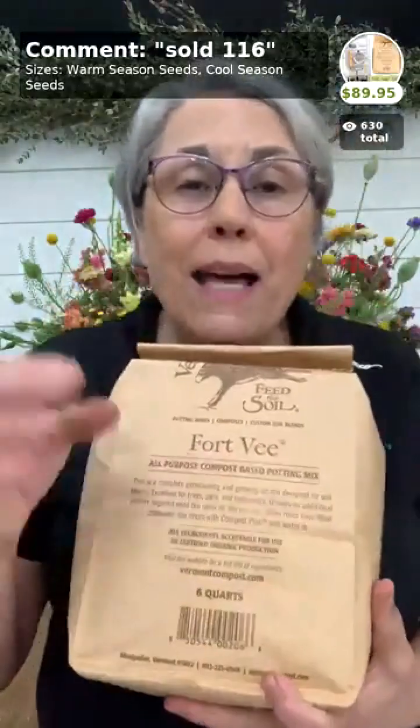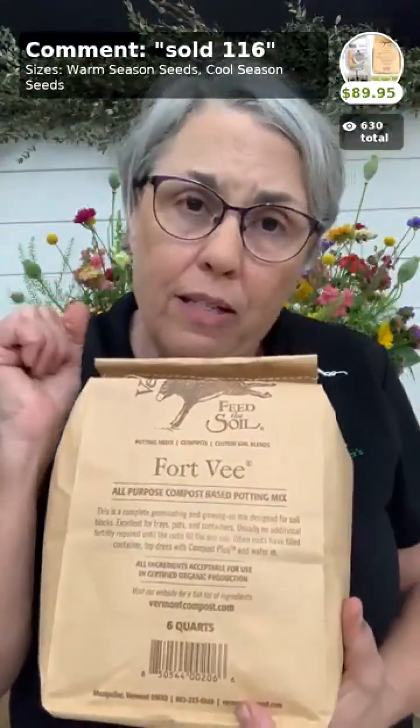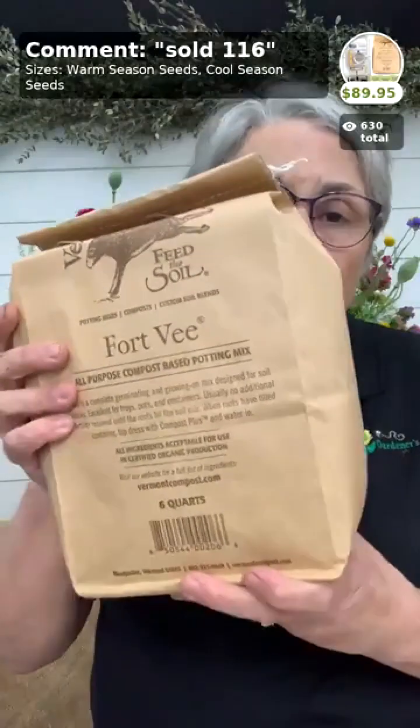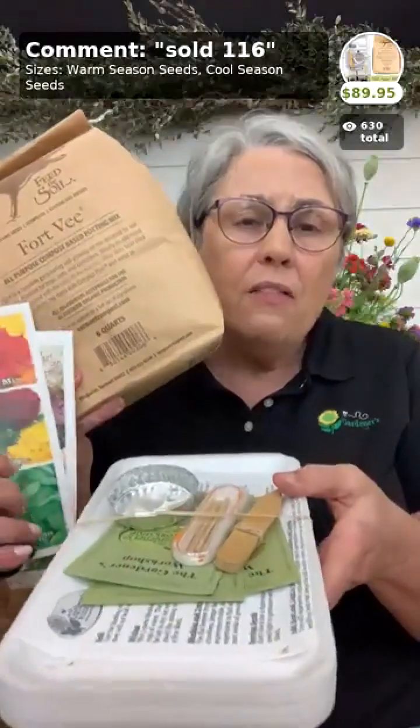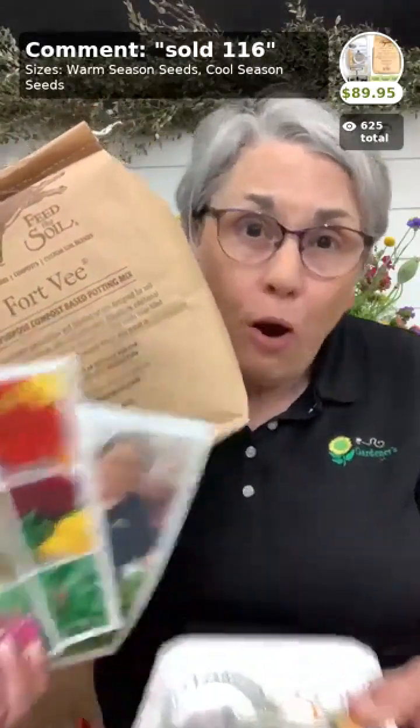Now this bag of soil, which doesn't look very big, makes about 500 of those small blocks. Super efficient. So you get the soil, all of the trays, lay it on top of the tray. There you go. The small blocker, the 3 packs of seeds, the soil block making course, and the ready-made mix for $89.95. Y'all, it's a darn bargain. $9.95 shipping, and you're set up to make soil blocks, right?